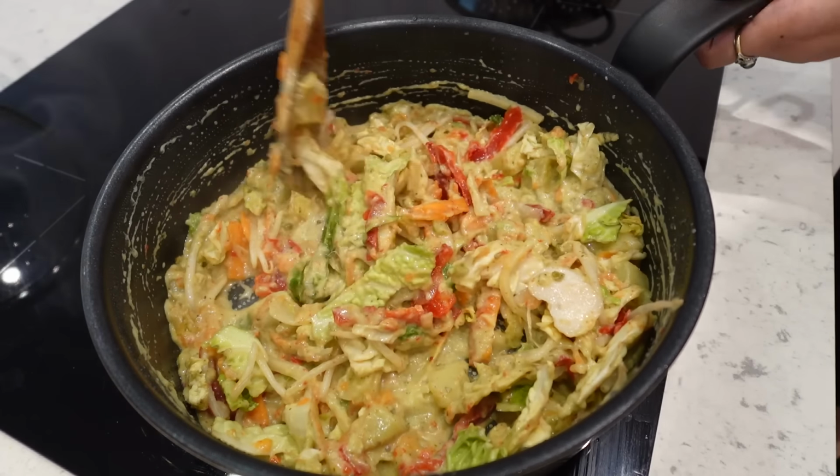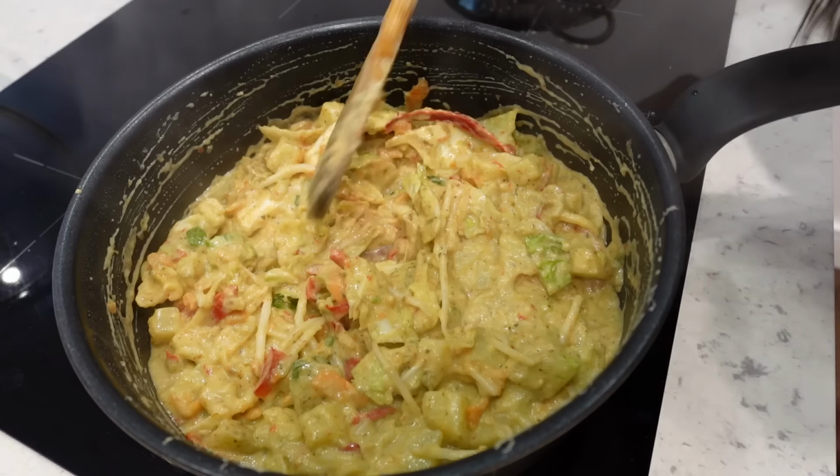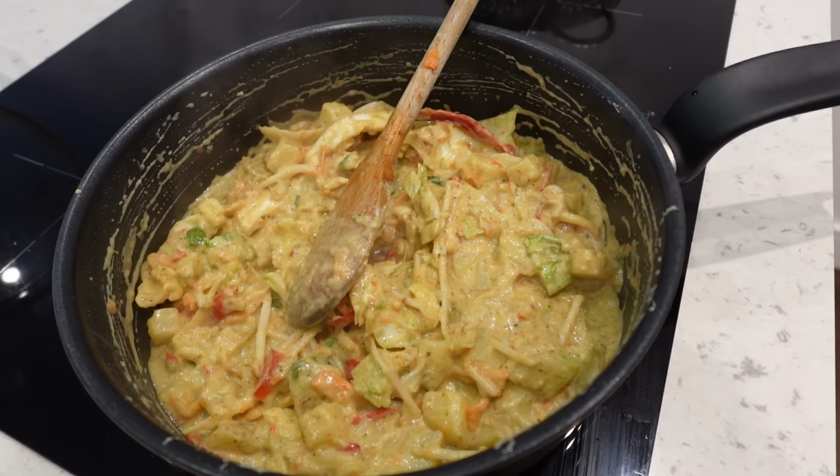That's a lot of veg. Maybe I didn't need that much veg in it. And then the final thing is to go in with the lime. Oh, smells so good. I'm so excited about this. I think that's done because I don't want the vegetables to be too soft. I like it to have a crunchy texture.